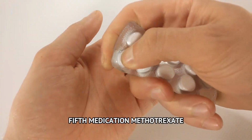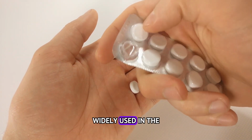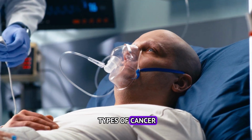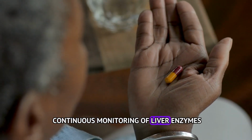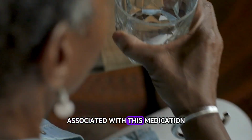Fifth medication, methotrexate. Methotrexate is a medication widely used in the treatment of various conditions, such as rheumatoid arthritis, psoriatic arthritis, and some types of cancer. However, a crucial aspect in the use of methotrexate is the need for continuous monitoring of liver enzymes, since liver injury is a common side effect associated with this medication.